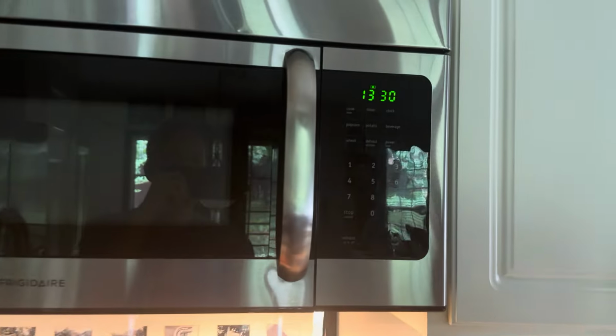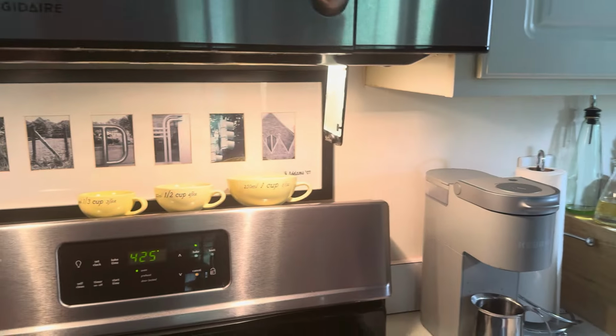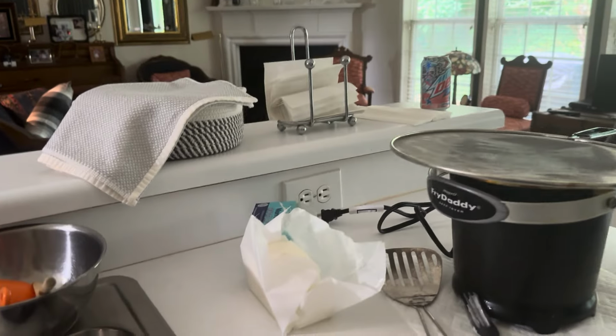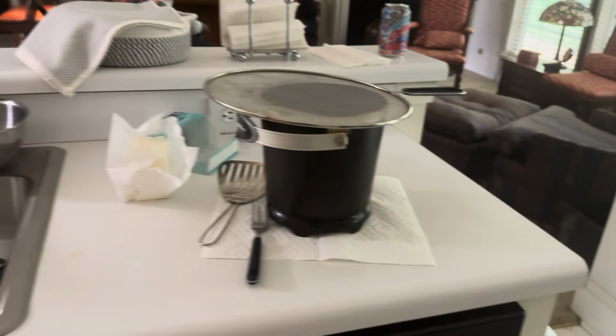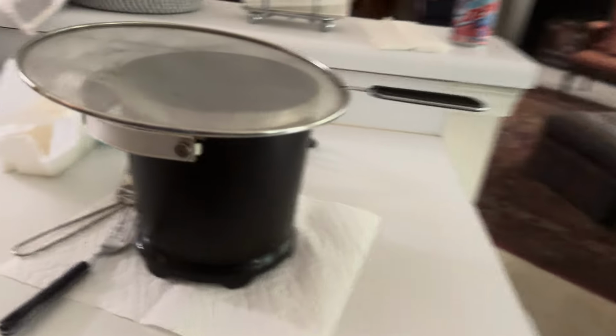Right. So we've got about 13 and a half minutes left. That's a while. While these tater tots are cooking, Grandma's going to put the shrimp in the good old Presto Fry Daddy deep fryer. Can't believe we've had this for years and it still works just fine. Cooks it up good for us, doesn't it? Exactly.